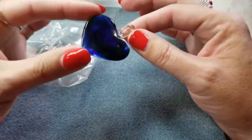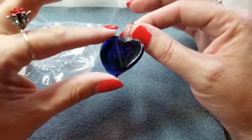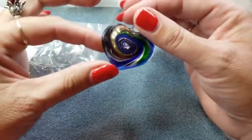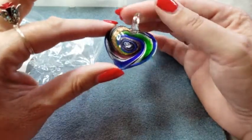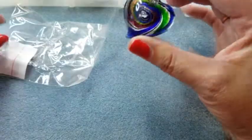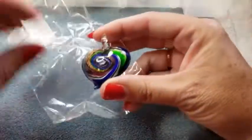So that's really pretty. It's got a cobalt blue back on this one, and it's just swirled in. Now you've got greens and some purple with copper and silver, and very pretty. And this is all part of that 10 pack. We're into number 3. This is number 3 of that 10 pack.